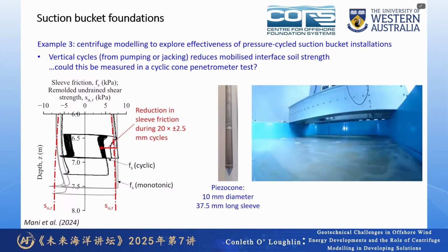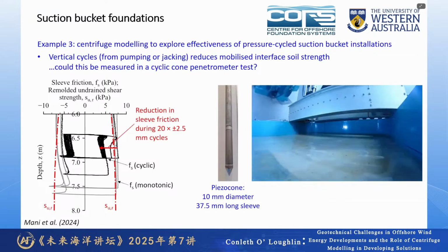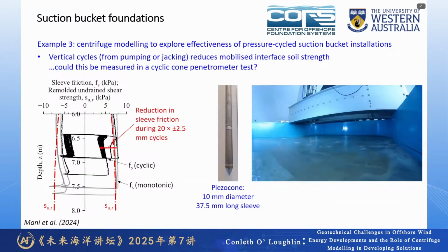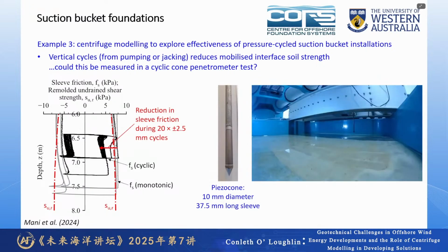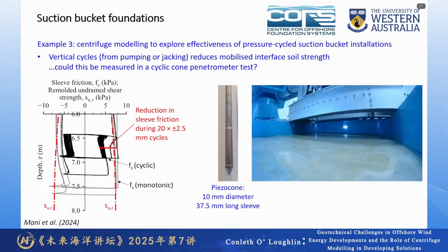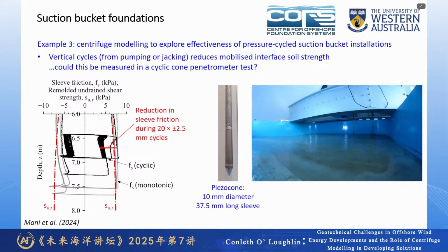So we got to thinking, and we thought, well, it's a little bit like a cone penetrometer test, and we know we do cone penetrometer tests to characterize the seabed. So the question then became, what if we did vertical cycles on a cone penetrometer test? Would it be the same? Would it give us measurements that we could use to predict how the suction bucket would perform under pressure cycling? So we give it a go.